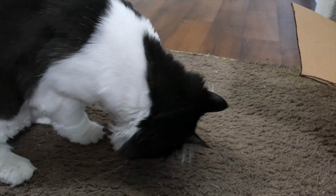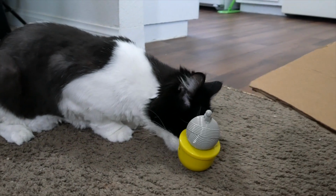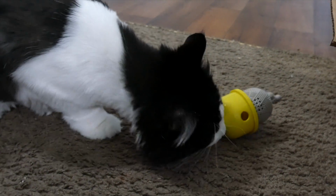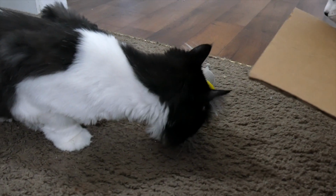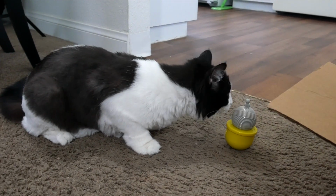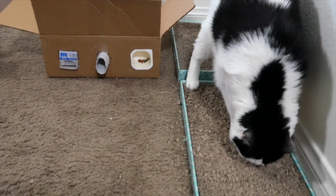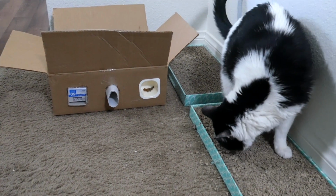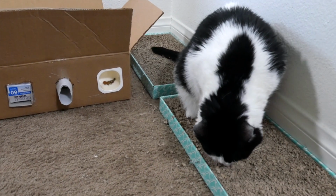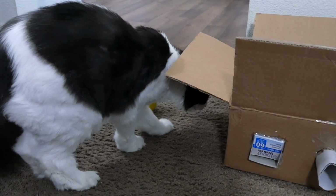Willie is now starting to pick up the purpose of the treat dispensing toy. He's trying to knock some of the treats out. He's figured out how this works. He's not happy about it, but he's definitely figured it out. Norman went through the same motions as Willie. Just loving the catnip in the box. But he has not actually attempted to go for a treat yet. He might be a little high on that catnip right now.